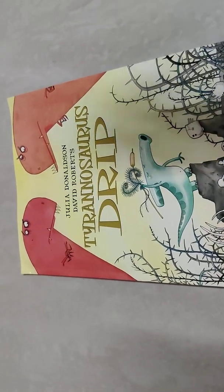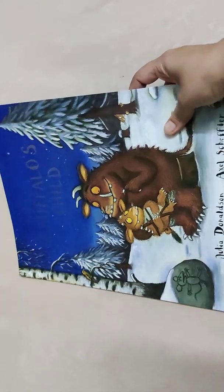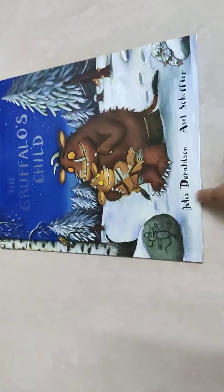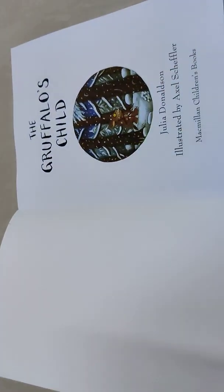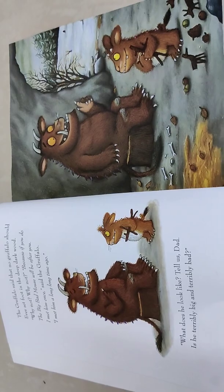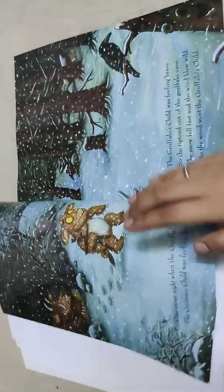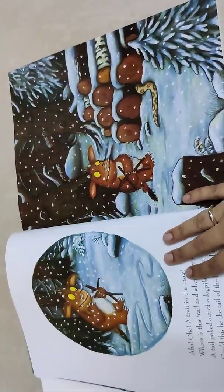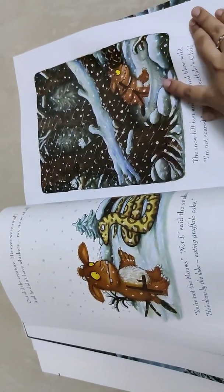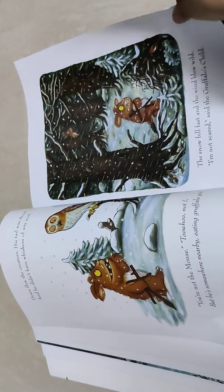So I would like to show you the next book. The next book is Gruffalo's Child. This is again about the Gruffalo. There are two books in the Gruffalo series by Julia Donaldson and Axel Scheffler. So this is about the Gruffalo telling about a big bad mouse, and the baby Gruffalo wants to know who this big bad mouse is, and he goes in search of it, and each time he sees an animal he wonders if this is the big bad mouse. But then everyone says no, we are not the one, and you would find it ahead.